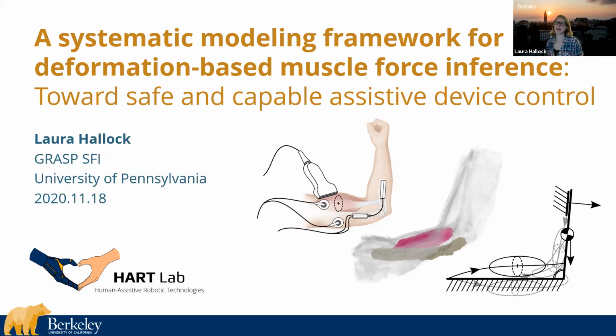As she mentioned, my name is Laura Hallock, and I am a PhD student of Ruzena Bajcsy in the Human Assistive Robotic Technologies Lab at Berkeley. And today I'm going to talk about something that might be a little bit left field for the GRASP lab, in particular my work on musculoskeletal modeling, and in particular inferring muscle forces for eventual integration into these systems.